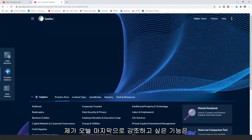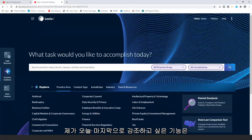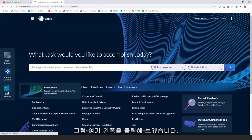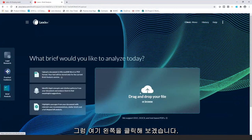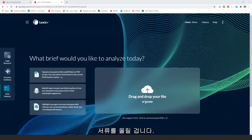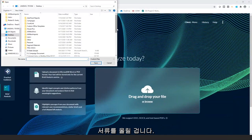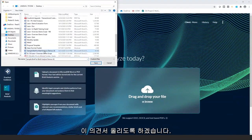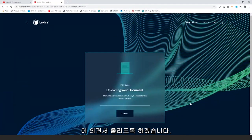All right, so the last feature that I want to highlight today is going to be brief analysis. This new tool utilizes artificial intelligence and language analysis to ensure you don't miss anything in your brief. So let me click over here on the left, and I'm going to upload my documents. I'm just going to browse in here. And then upload this brief.